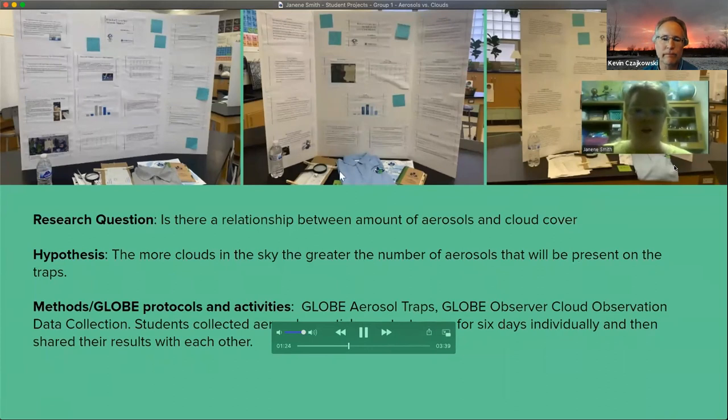You can see in the pictures here of their projects that they had some of their materials set out, some of their aerosol trap sheets and their magnifying glasses and dice that they used. These are some of the materials from the GLOBE aerosol trap activity.